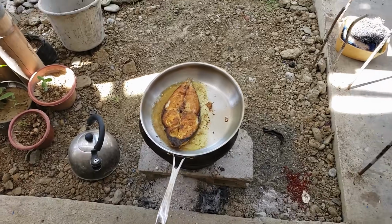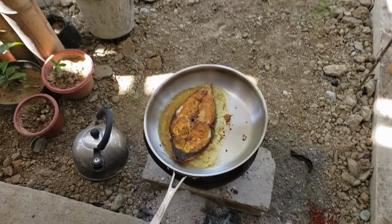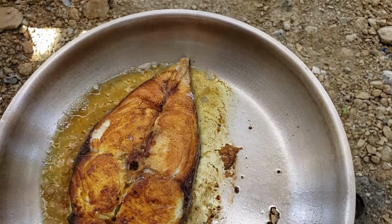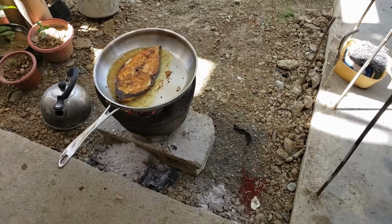Linda's cooking some tanigi here. It's nice, ain't it? Look at that. Tell me that ain't nice right there. That's how we like to cook outdoors like this.